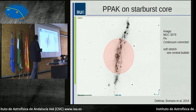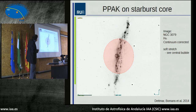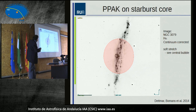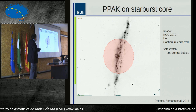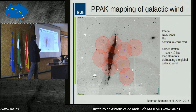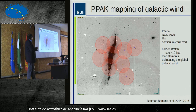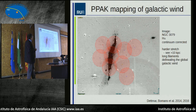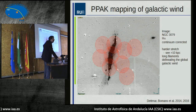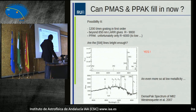Okay, just the field, what you get. This would be, again, NGC 3079, and you see the famous HST bubble here, which came in an enigmatic image, but the galactic wind is not only that. That would be one PPAK pointing. Sorry, I did not have the hexagon handy, so I have to approximate that with the circle. But if you really look at the galactic wind of this galaxy, then you have to pick up all this phenomenon. So you have to map out this galaxy with many settings. If it works, that would be a nice application, because we have something like 16,000, and that is exactly the region where you get the high velocity gas.